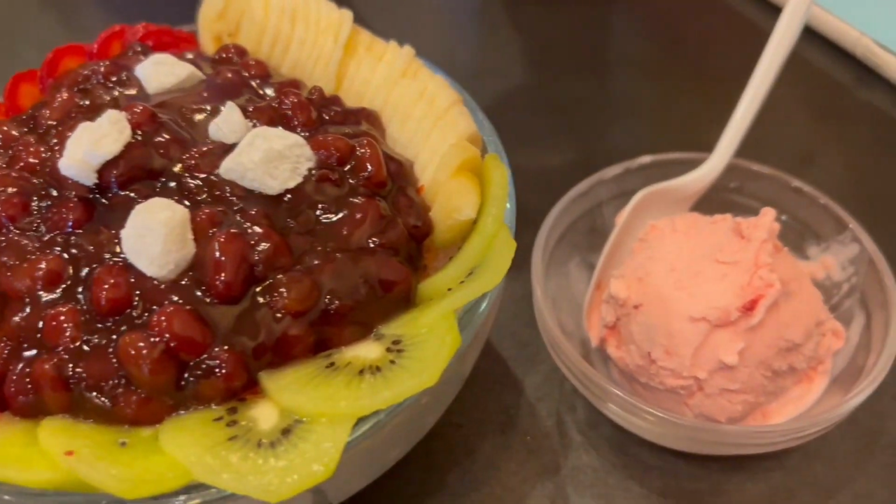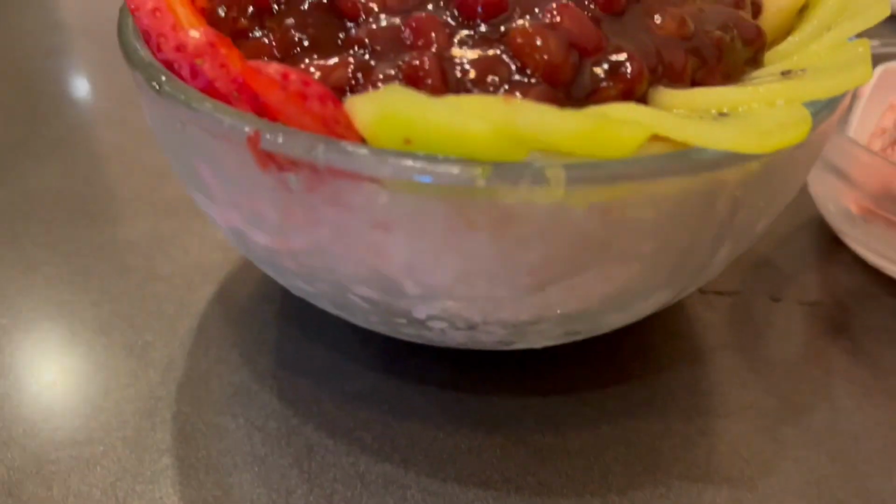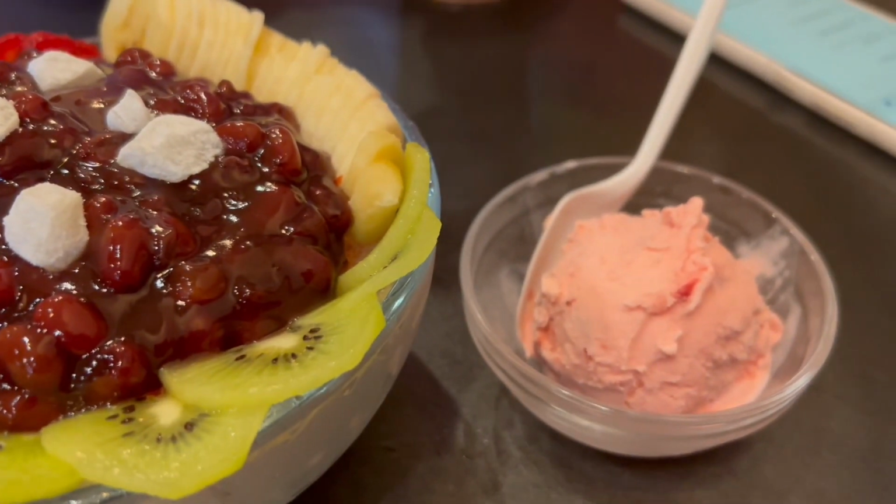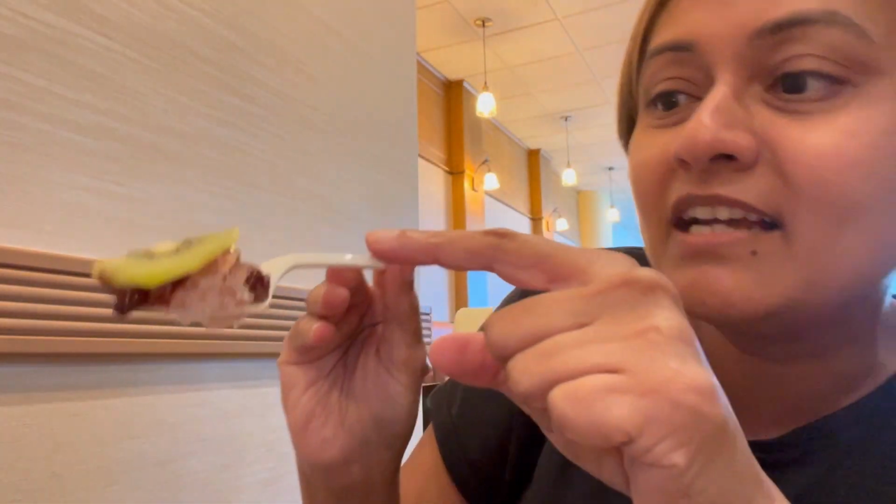So this is my vegan bingsu, vegan shaved ice. So this is the shaved ice underneath, and there is fruit on top and ice cream. Oh, I think I'm going to get brain freeze in a minute. So I've got some fruit. There is some shaved ice. I think there is red beans on top. So kiwi and banana. I think the red bean thing is quite new for me. I need to eat some fruit because I've been eating really bad food for the last few days.